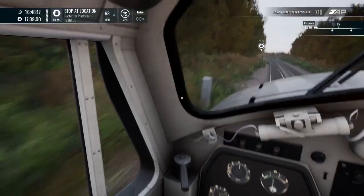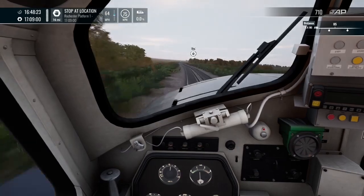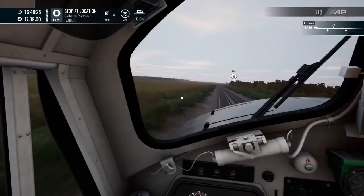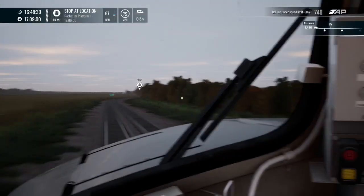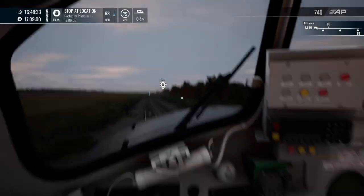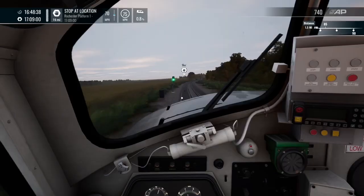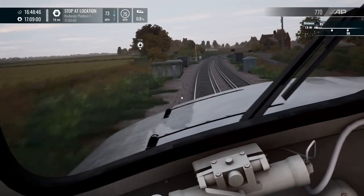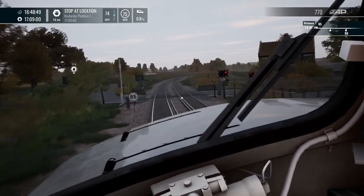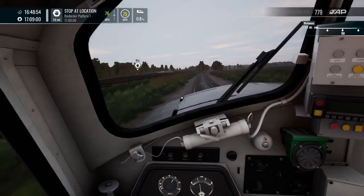And what a diesel this is. It's got a 12-cylinder V12 turbocharged diesel engine. Looks great. Look at those fields. The scenery on this route is just beautiful. There's a crossing. Briefly heard it. But, yeah.